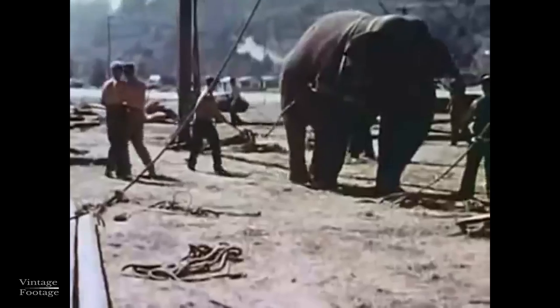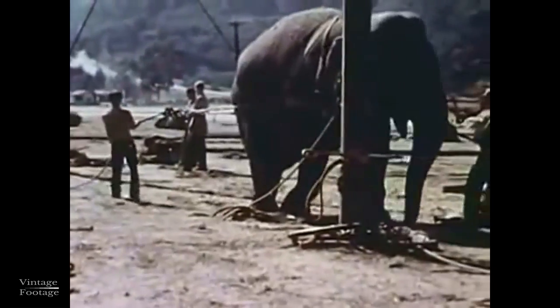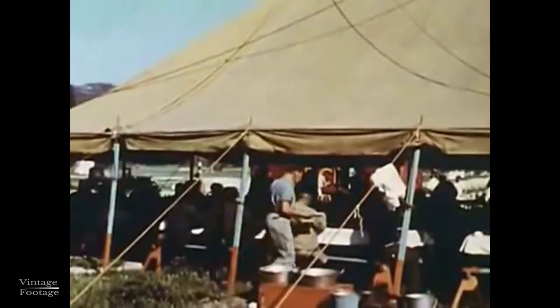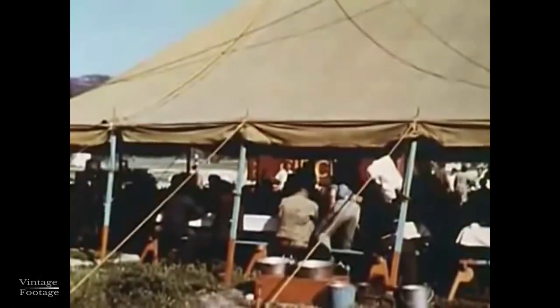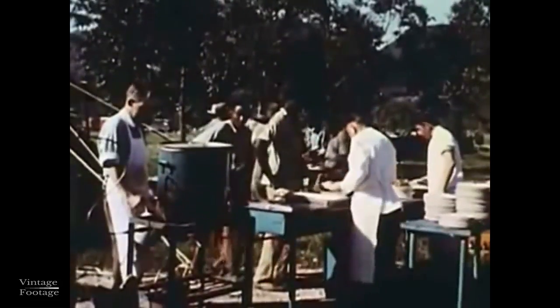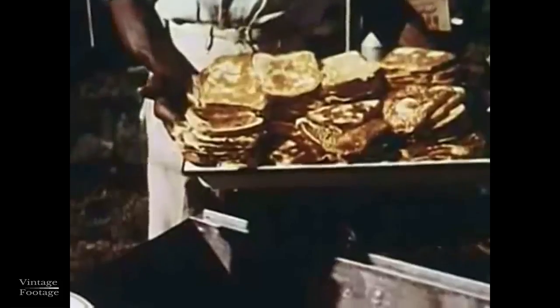One by one, the elephants pulled the heavy poles into the air. The men had been working since early morning and were sure happy when the blue flag went up on the cook tent to signal that breakfast was ready. We were one big circus family in those days. Our cooks prepared only two meals a day, but there was plenty of good food, and you could have all you wanted to eat.